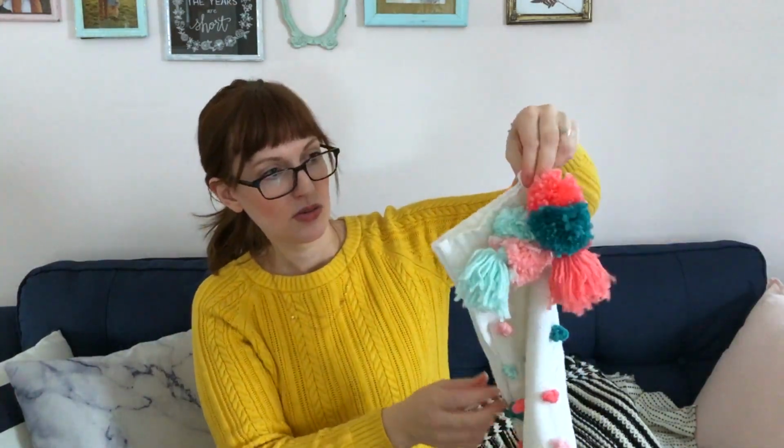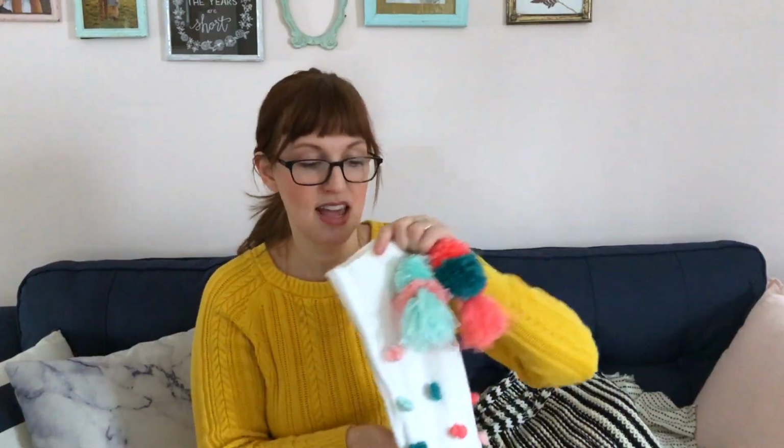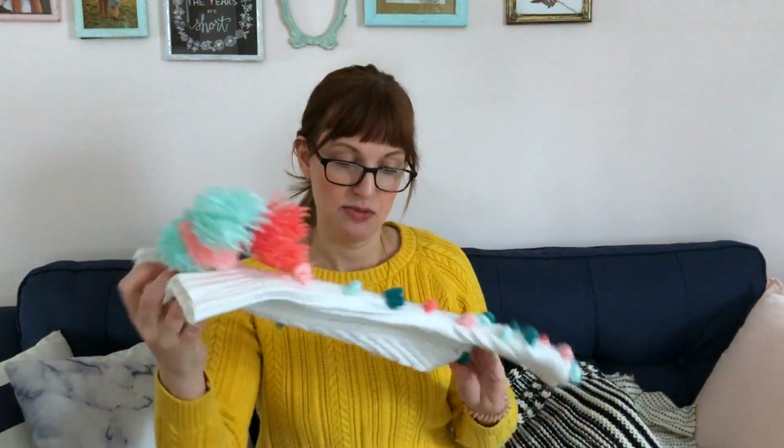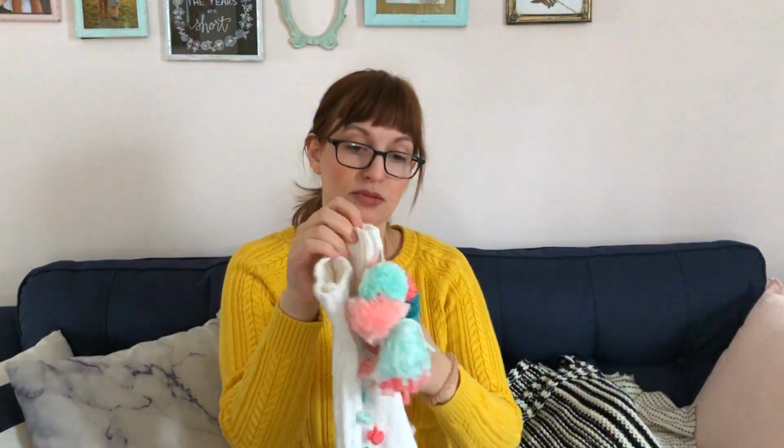It was a cute sweater to begin with, but I knew I wanted to make these sweater stockings, and it was exactly what I needed. I got that at the Salvation Army for like $3 maybe, and it was exactly the color and the chunky knit pattern that I wanted, and it was perfect.